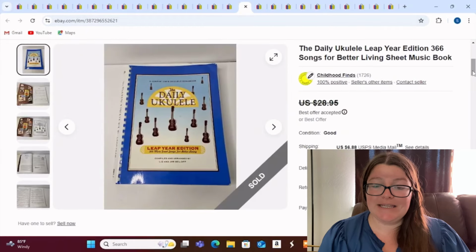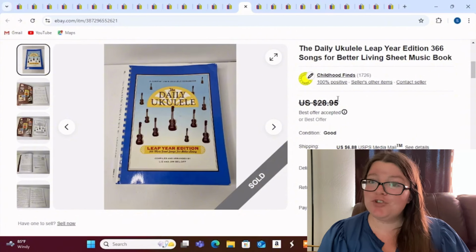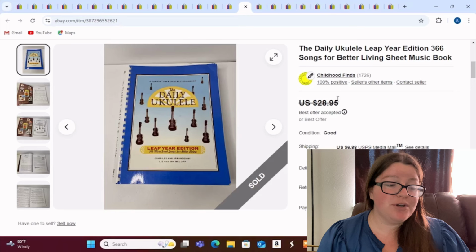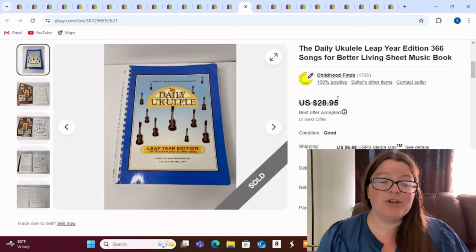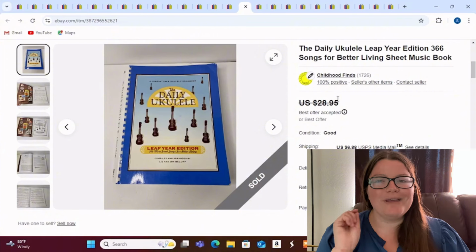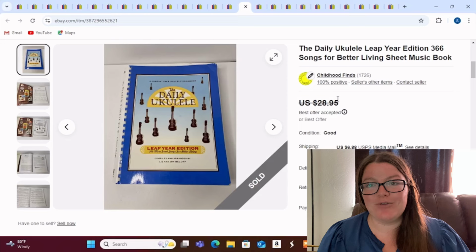This is the Daily Ukulele. It is a leap year edition, 366 songs for better living. It sold for $22. This is one of those things that I got dozens of offers for $10, $12. I imagine it's one of those that maybe sells good on Amazon. I can always tell my books that are probably good Amazon seller books because I get so many low offers on them. And I'll either counter or ignore them.